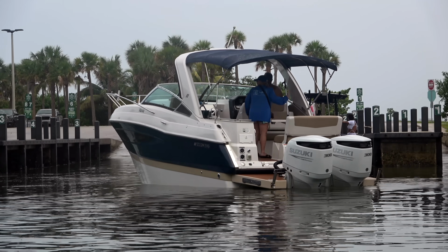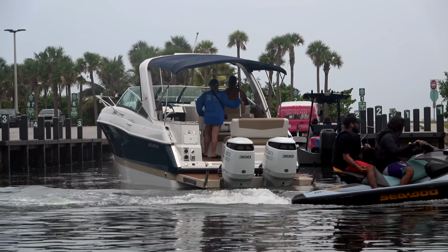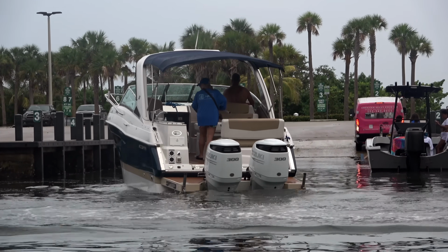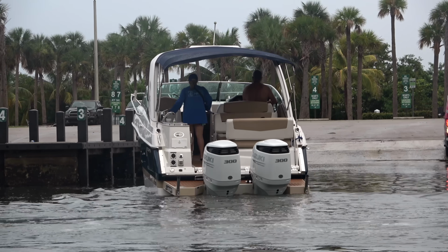So he's starting to slide right again. So he's going to have to find a way to get that bow over. There we go. Coming in once again. Good bow angle. Let's see if this is the one that gets him on.